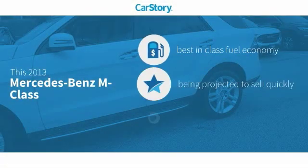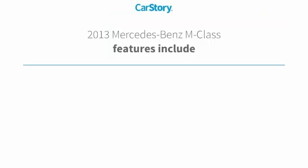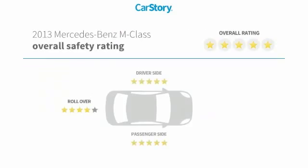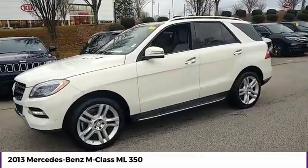Car Story research indicates this vehicle as having best-in-class fuel economy and a good deal. Features also include leather seats, steering wheel controls, hands-free Bluetooth integration, MP3, and has been listed as an IIHS top safety pick. With these ratings, you are going to love the 2013 M-Class.